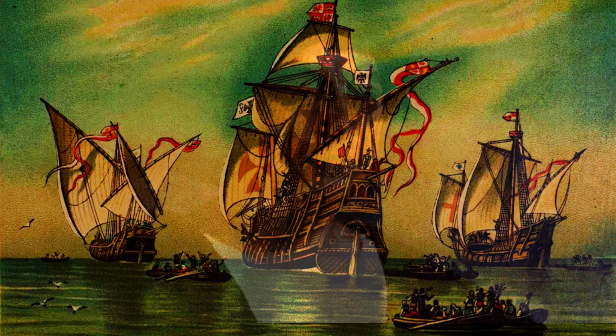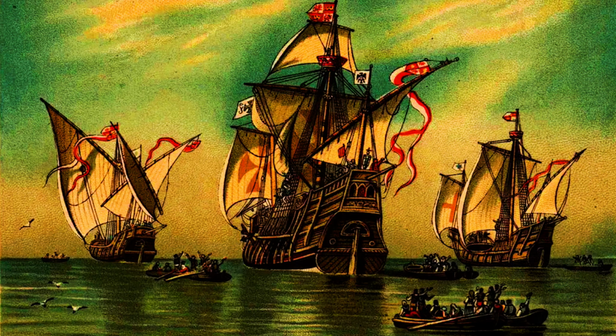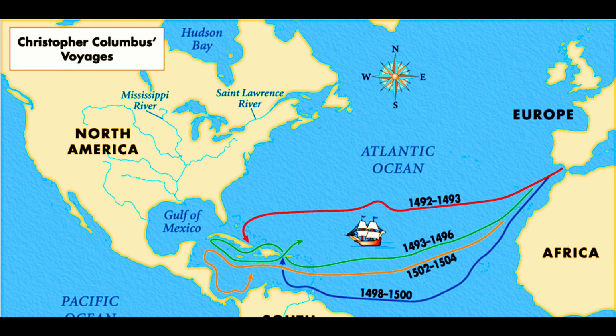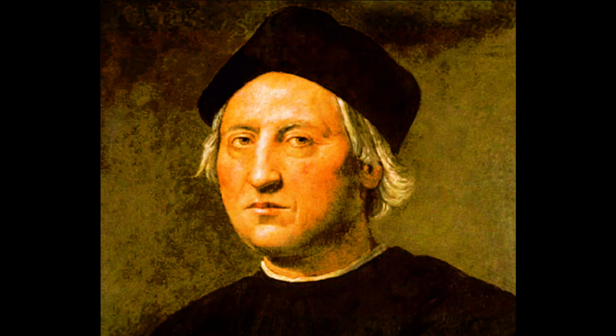During a time period that would span from 1493 to 1504, Columbus would make 3 more transatlantic crossings, each time bringing back more exotic items from the islands. In 1504, Christopher Columbus would make his last trip to the Caribbean. When Columbus returned, he was age 53 and in poor health. Columbus would eventually pass away in Spain on May 20th, 1506 at the age of 55.